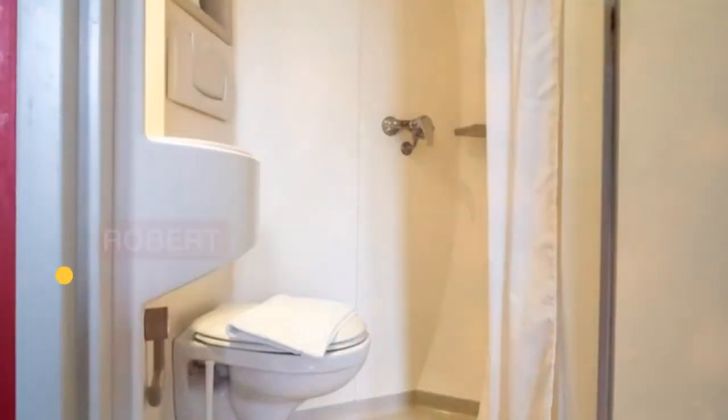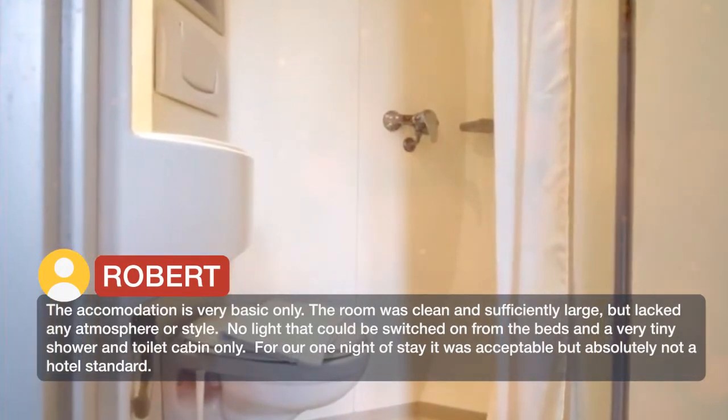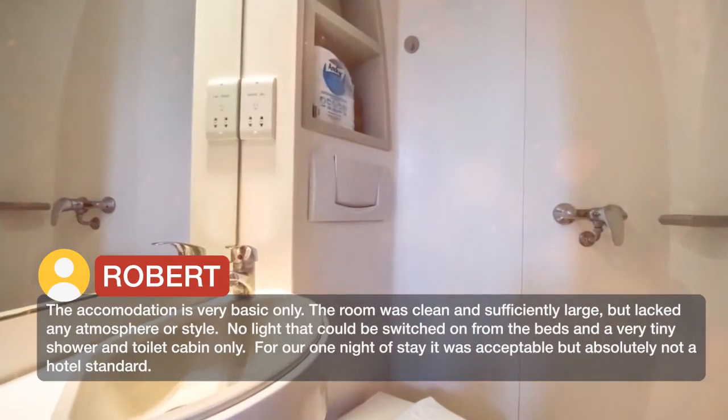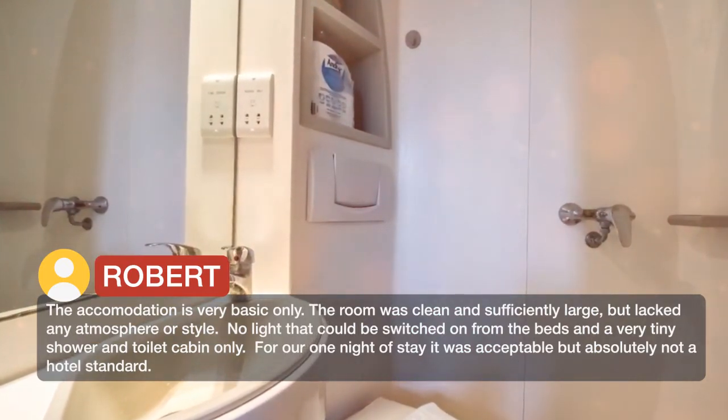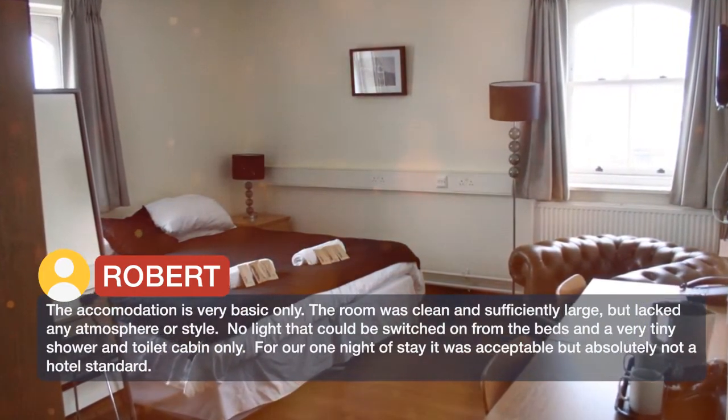We could store our luggage for the time we could not yet and no longer use the room. The accommodation is very basic only. The room was clean and sufficiently large, but lacked any atmosphere or style. No light that could be switched on from the beds and a very tiny shower and toilet cabin only. For our one night of stay it was acceptable but absolutely not a hotel standard.